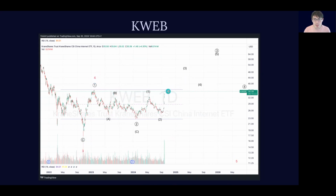So primary expectation we're moving up into wave 3, and we're currently in wave 3 of 3, with ultimate target of wave 3 above 60. It's done pretty well in the past month, essentially, moving from just below around 26 to now 35, nearly 50% gain.